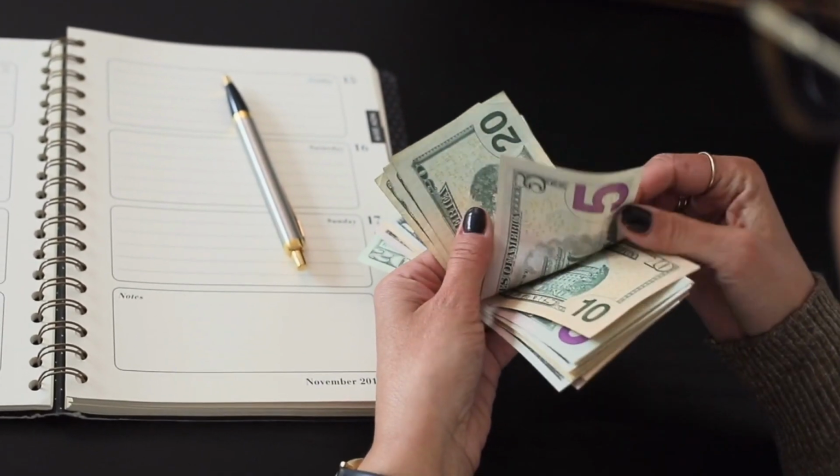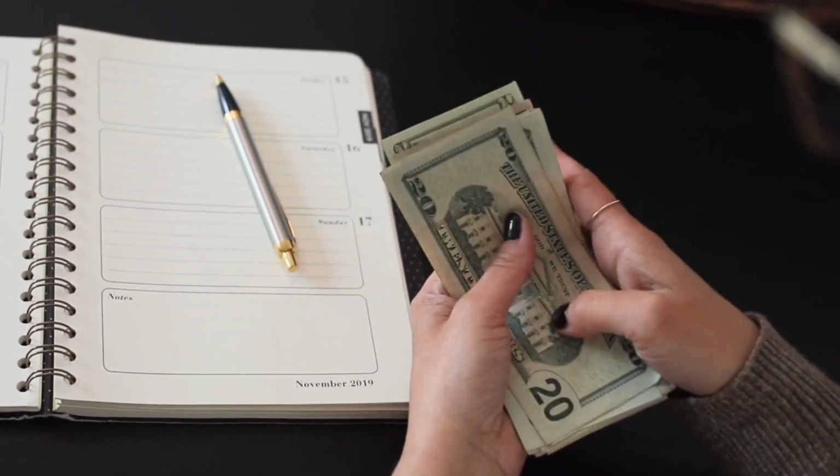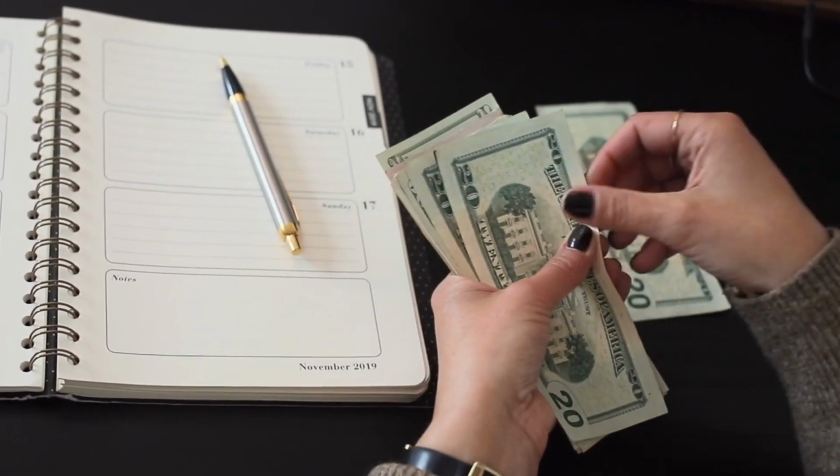Don't just come away with a bunch of Benjamins, that's $100 notes, because once you've got that wad of cash, it just makes it a little bit more difficult to break it up when you are spending it in smaller places like bars or restaurants.